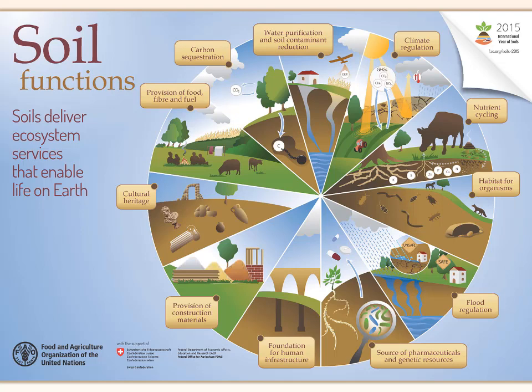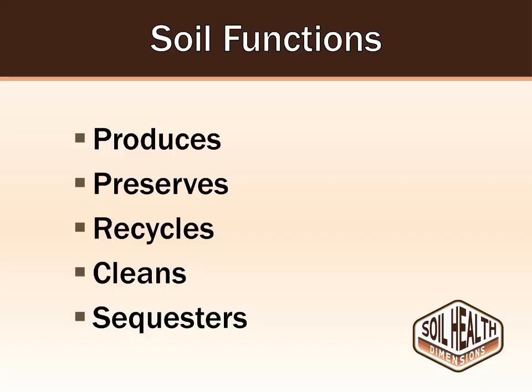Soils are a natural substrate for helping us to produce food, fiber, fuel, and medicines, but they also provide nutrients, habitat, building materials, help regulate the hydrological cycle, help recycle waste, and even clean up toxins through bioremediation. Today, more and more attention is also being given to the important role soils play in sequestering carbon, as we will see.